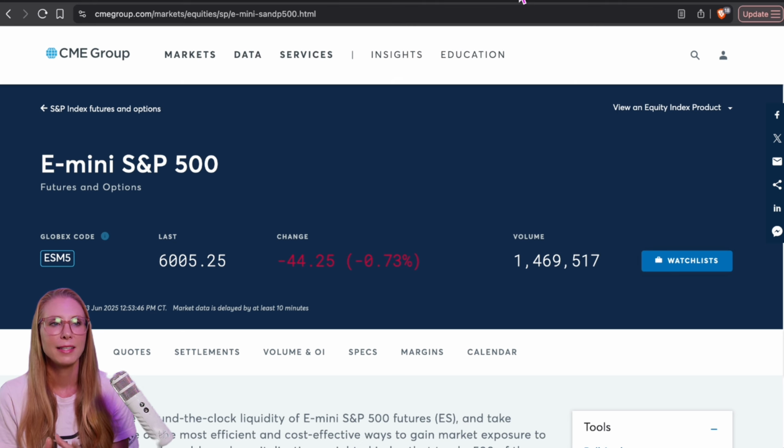But you don't have futures on all these different stocks like you do options. So there will be options on just about every popular stock, like Apple and Tesla and Walmart and Costco. They're all going to have stock options, and you can speculate on those. You can also speculate on index options.